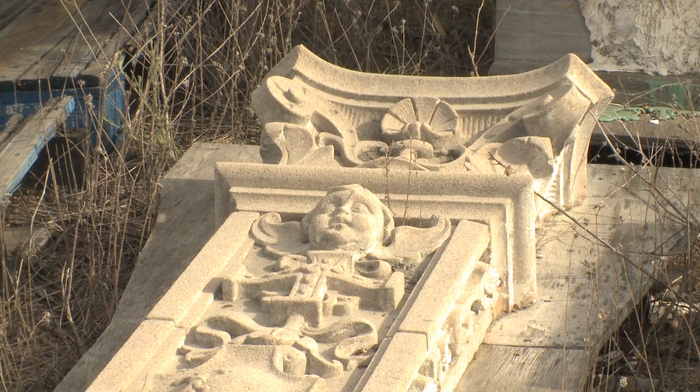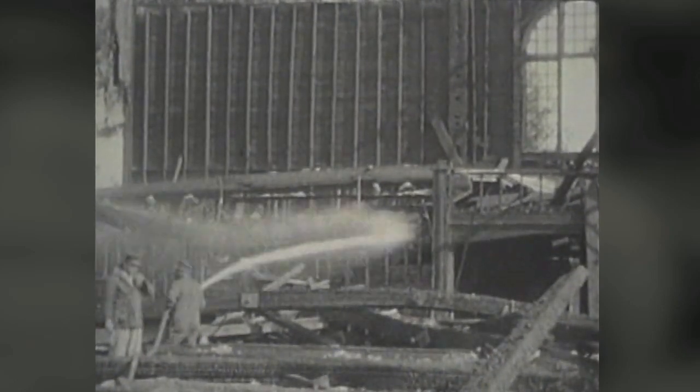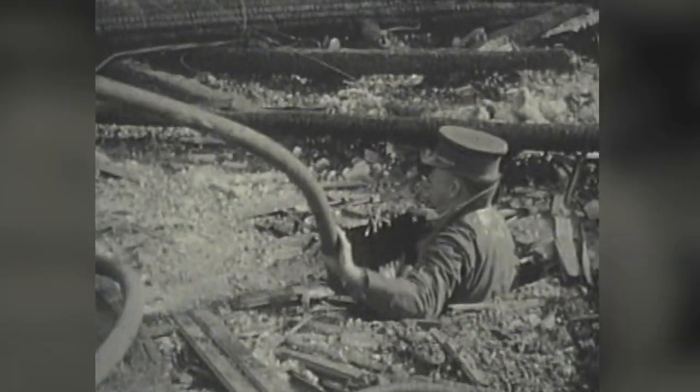So what happened to it? It burned down on a November day in 1925. And by strange coincidence, the fire happened just as the building was being set up for the annual Fireman's Ball to be held there that very night.